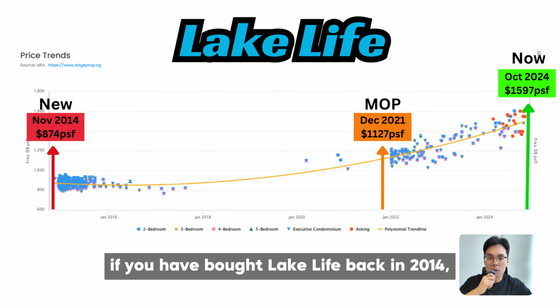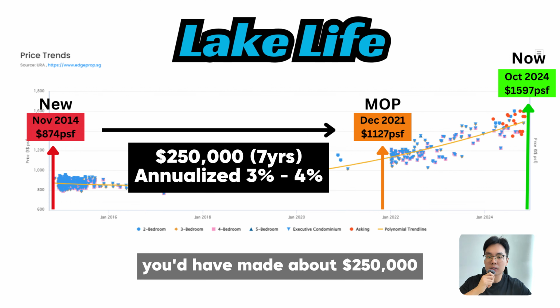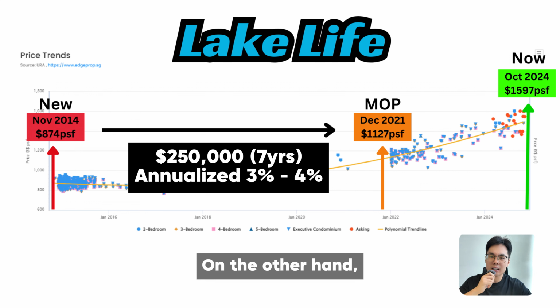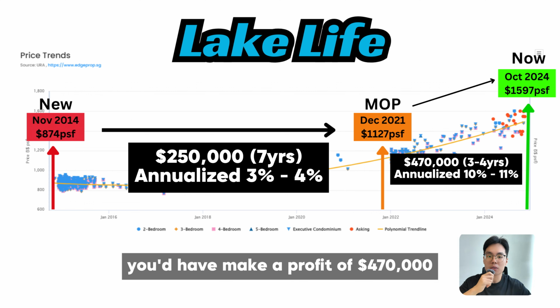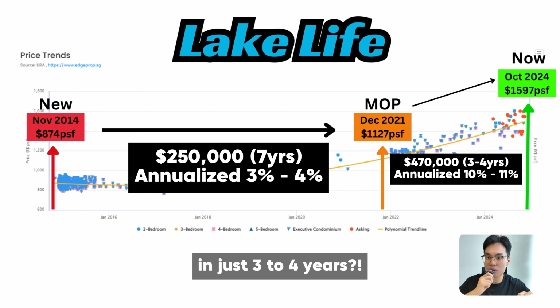In other words, if you had bought Lake Life back in 2014 as a first owner, you would have made about $250,000 and annualized gain of 3 to 4% in 7 years. On the other hand, if you entered as a resale buyer in 2021, you bought in right after the MOP, and fast forward to now in 2024, you will have made a profit of $470,000 and annualized gain of 10 to 11% in just 3 to 4 years.